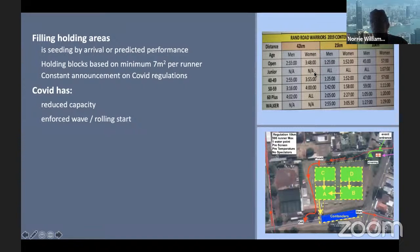Here is an example of a contender. Remember, we were talking yesterday of how do we identify who contenders are. In this particular event, and this, by the way, was done long before COVID, we were saying anyone who is a man doing a 42, it's a particularly hilly, tough course. We know that if you do a 2:55 marathon, you definitely will not make it onto the podium. Therefore, we're safe saying anyone that can do faster than 2:55 will be considered a contender.